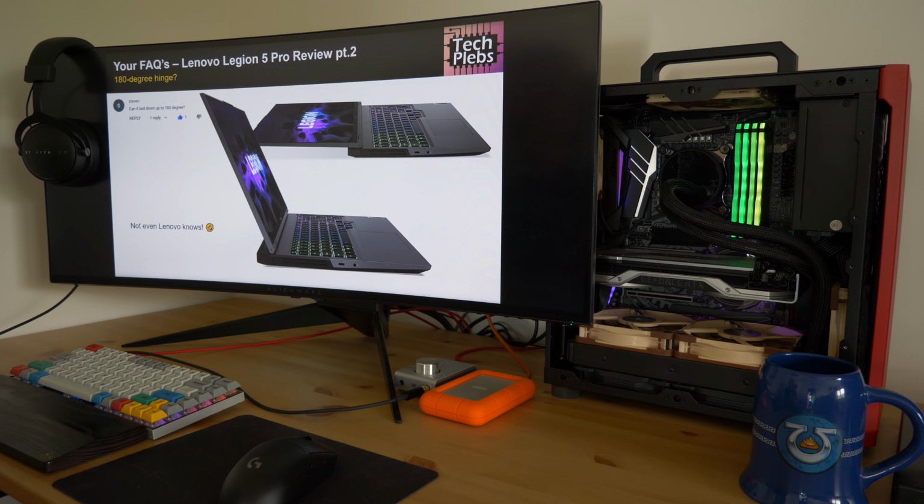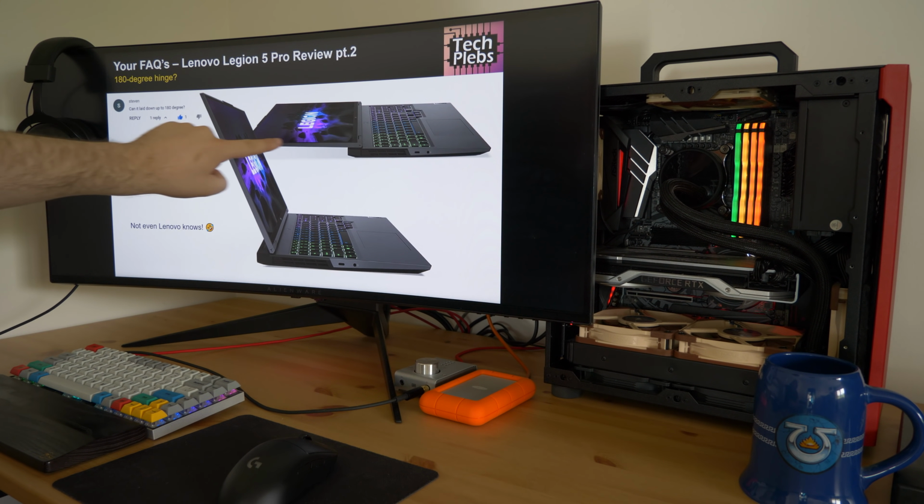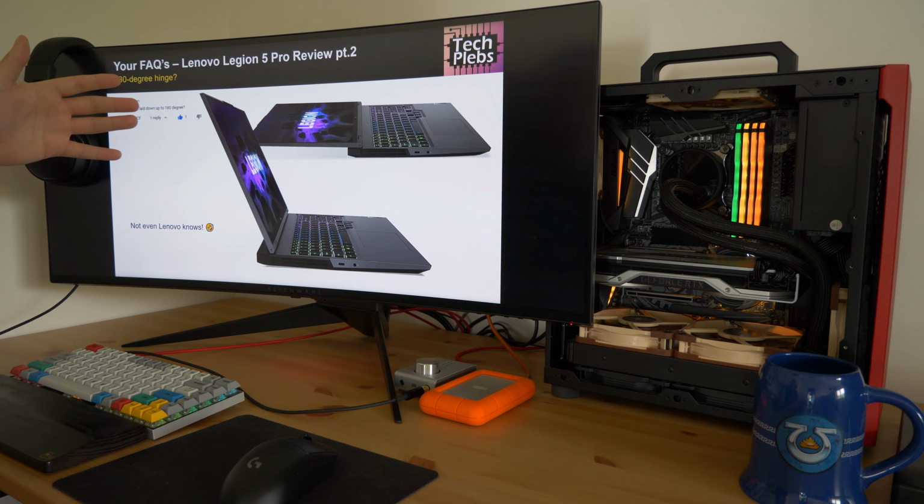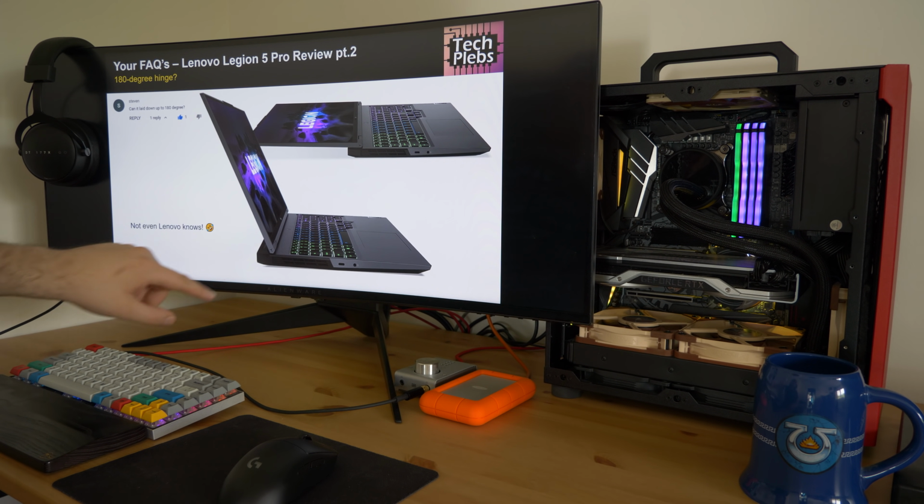Can the hinge do a 180? Steven asks, can it lay down up to 180 degrees? Now, long short of it is no. But funnily enough, not even Lenovo knows, because if you visit the page for the Legion 5 Pro, you can clearly see that they have an image showing the display completely laid flat. But it's very funny. I guess they're used to having laptops that can be laid down 180 degrees because there's obviously a hump here. I will show a brief video that I tried to do that just so you see that it obviously can't be laid flat, and that's that.